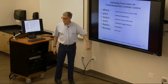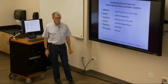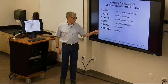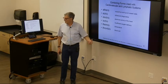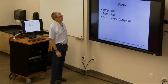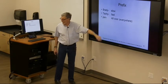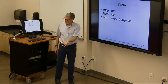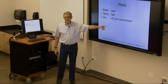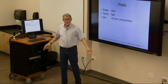Thermo is temperature, so thermoregulation can create heat or cold as needed. And thrombo means blood clot. That's why a thrombocyte is a clotting cell or platelet. Brady is slow, tachy is fast, so tachycardia is a fast heart rate, bradycardia is a slow heart rate. Pan, everywhere, you had that one. Pan means, you know, worldwide, whatever.